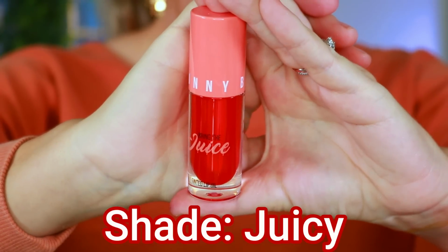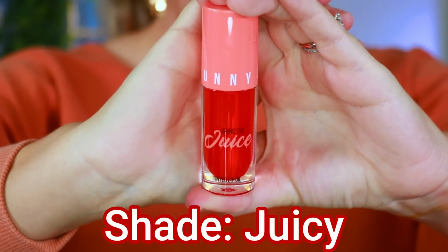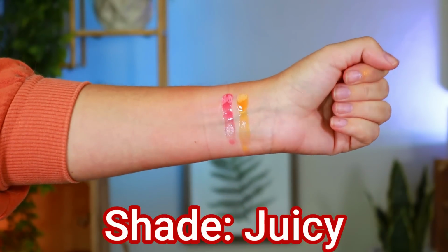All right, next we have this shade called Juicy. So it's going to make this nice little cherry shade. Let's try this one out. Ooh, look at that. That's nice. Okay, so the shade called Juicy definitely has a little bit more pigmentation than the shade Squeeze.